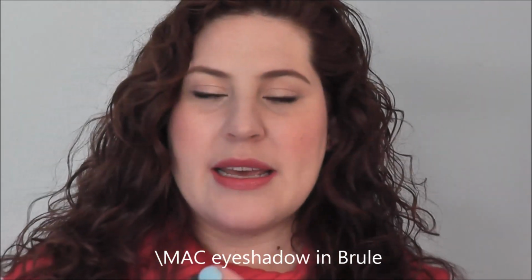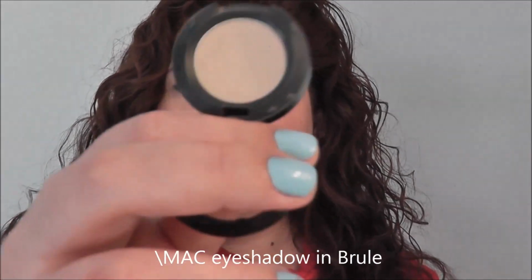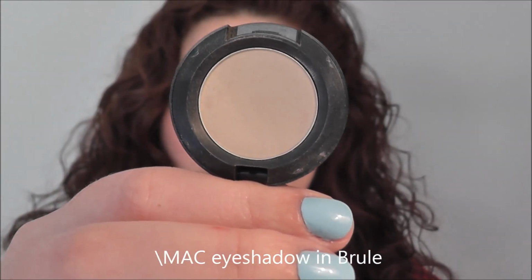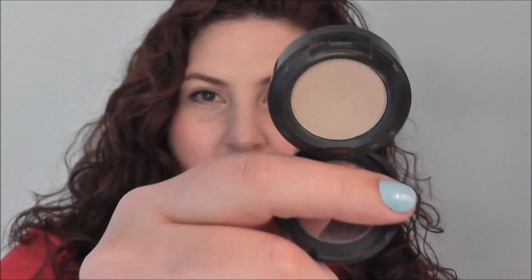If I am using it kind of as a primer first, then some of my other favorite things, another favorite MAC shade for me, this one is Brule. And it's basically a matte beige color. I think it's one of those colors that if you love MAC shades, and you don't have, you really could get, because it's super versatile.